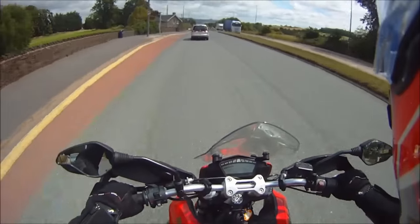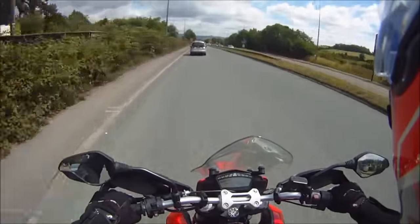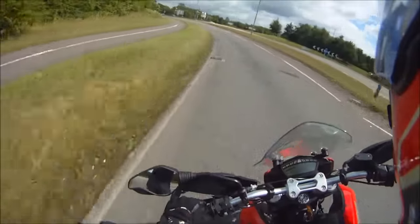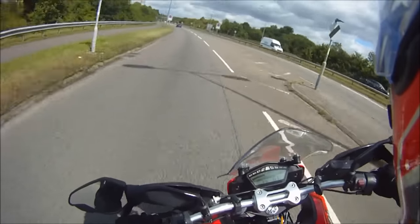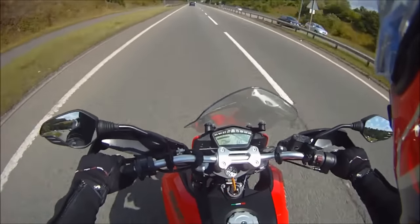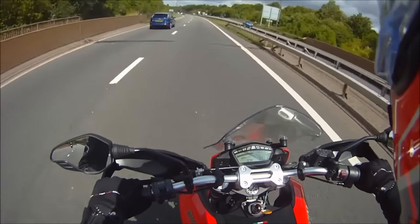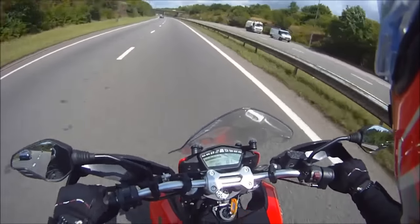For a start, the seating position's a bit strange. It's very, very upright. It almost feels like I'm standing up. It's very smooth. This little screen, I don't know how much difference that's going to actually make, but it's literally the same height as my chin. It's only about 6 inches away from my chin. So that's a bit strange. It feels like a supermoto, to be honest, which is okay for being a hooligan and doing wheelies everywhere, but for touring, not too sure.